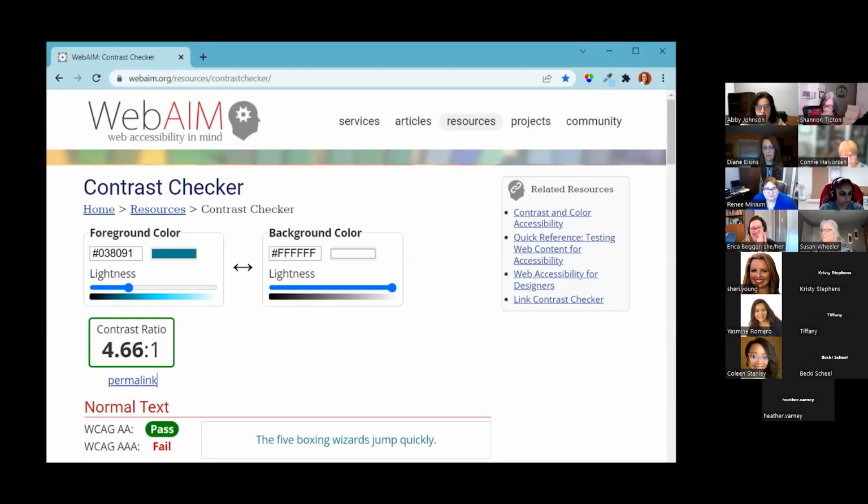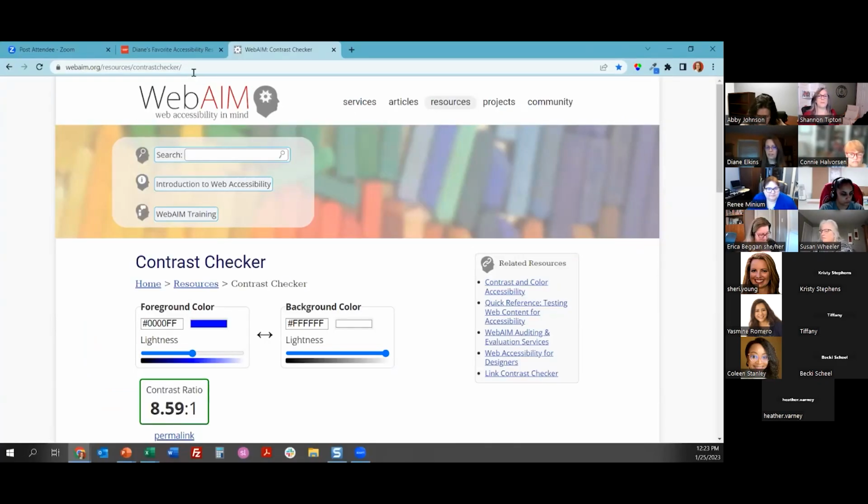So let me pull it up right here. So this is a website, and I will put the link here in chat. And here's what you do. The reason I love this site is you don't even have to remember what the rules are, because it tells you what the rules are.